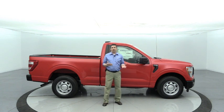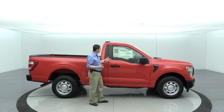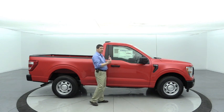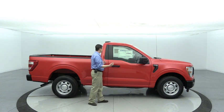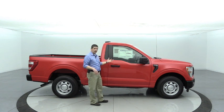Let's talk about the airbags first. Driver and front passenger will have an airbag on the front. So it's a dual stage airbag for the driver and front passenger, and it deploys a different size airbag depending on how close you are to the front of the vehicle. Side impact as well for the driver and front passenger. So if there's an airbag that comes out of the seat from a side collision, it's going to deploy that.